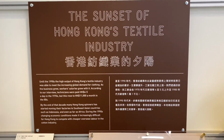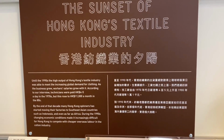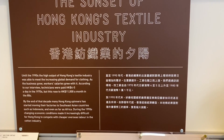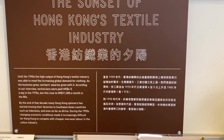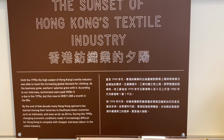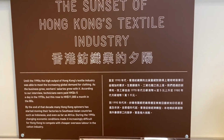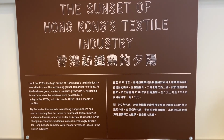the wages of Hong Kong workers started to increase accordingly, because originally in the 70s it was $4 or $5 per day, but by the 80s it was already $11,000 per month. Accordingly, most of the owners of the textile industry started to move their industry from Hong Kong to Southeast Asia, or even Indonesia, or even Africa. So you can see that's why Hong Kong's tertiary industry is increasing, while the secondary industry is decreasing.